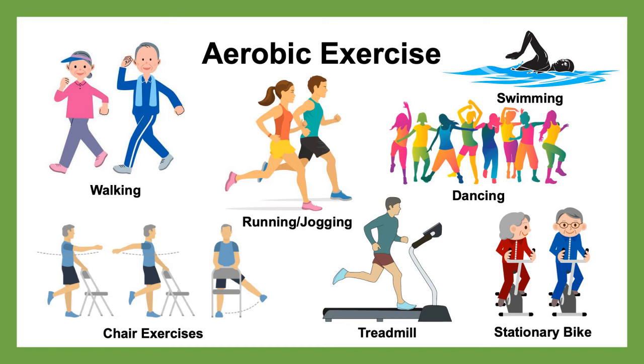Aerobic activities are those in which the body uses large amounts of oxygen. These types of exercises include walking, jogging, stair climbing, swimming, gardening, dancing, cycling and chair exercises. Other types of aerobic exercises can be performed on machines such as a treadmill, stationary bike or elliptical trainer.